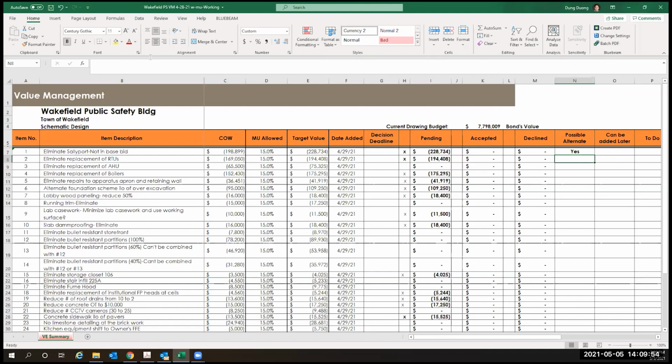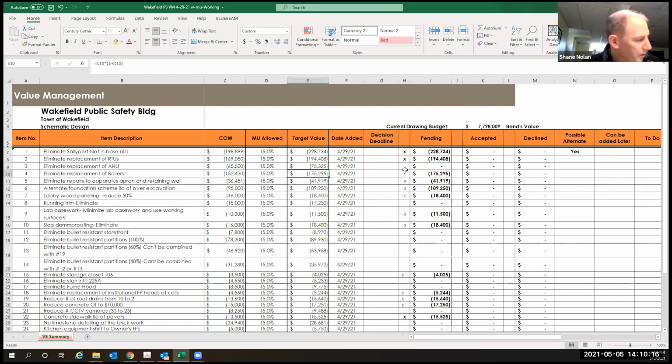Okay. If we're done with the Sally Port, the second line is the elimination of the RTUs and AHUs and the boiler to number 2, number 3, number 4. Here's the cost that we carry in our estimate with the 50% markup. Here's the total cost for each item. Right. So I'm not sure this is as easy as that.